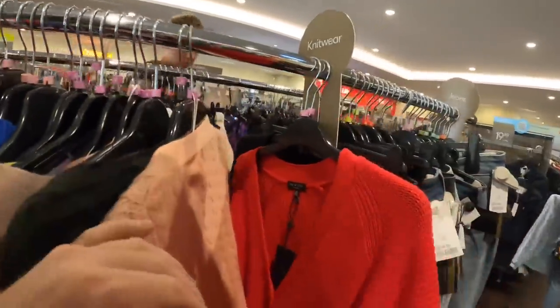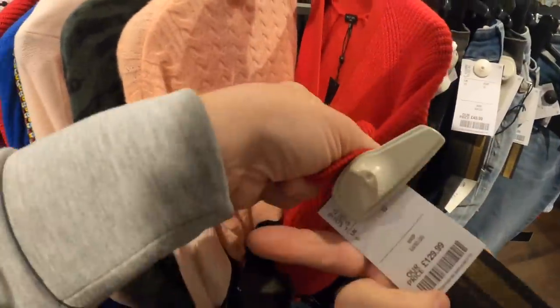No, you're right. And we've seen a lot of whites and creams, with knits especially, with marks on, just from being dropped on the floor or whatever it would be.